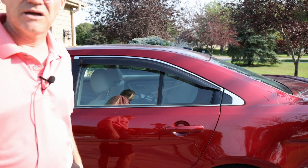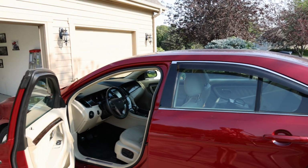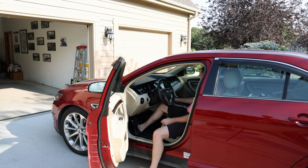So I'm going to go ahead, jump in here and start the car and then get everything set up for that. So I'm going to turn the temperature up to high. I'm going to put it on recirc. I'm going to put the fan on.